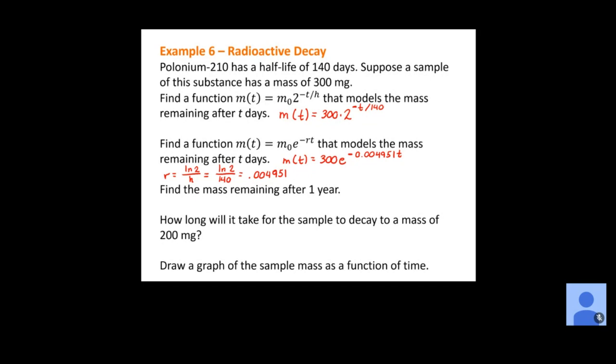We want to find the mass remaining after 1 year. So what am I going to have to do to find that? Good. Since our half-life was in days, and our formulas that we created here were in T days, we have to make sure we convert this to days, which will be 365 days. Now we're going to substitute it into our function, and again, it does not matter which one you choose, it should give you the same answer, or at least very close. So which one would you like to use this time?